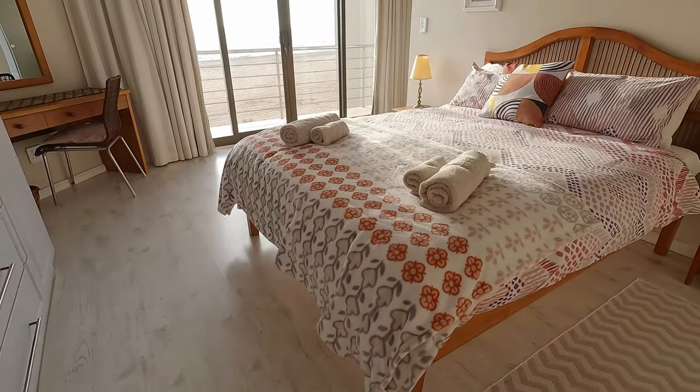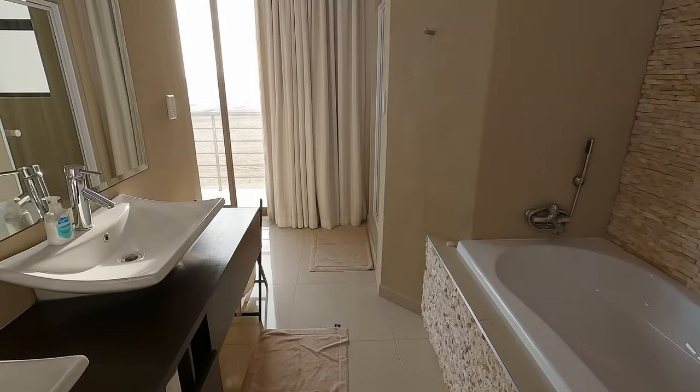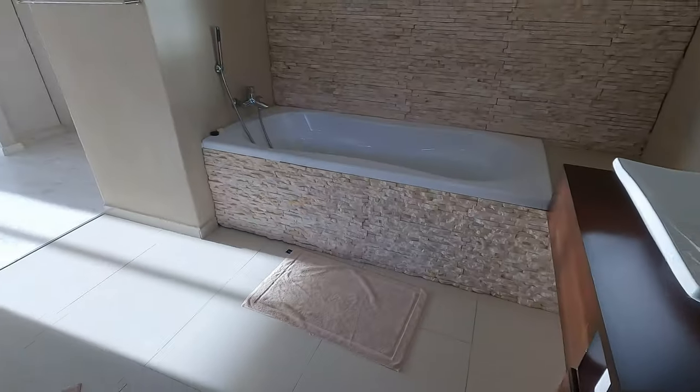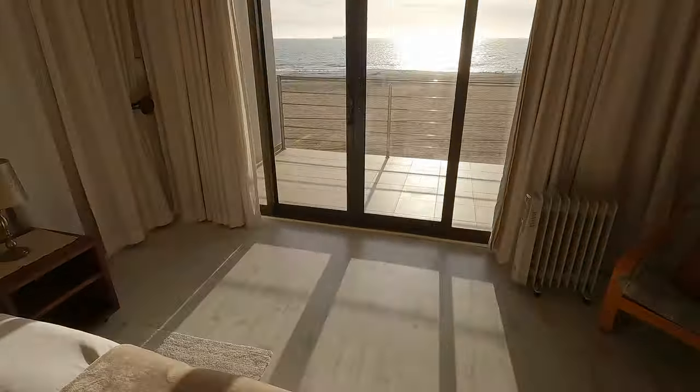We finally made it to our accommodation here in Langstrand. Langstrand is situated between Walvisbay and Swakopmund. This place is absolutely too big to do a walkthrough, so we'll show you a quick montage. We'll be right back.